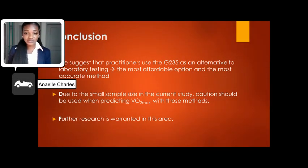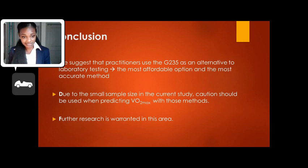In conclusion, in the interest of NCAA distance athletes to perform at the highest level, it is critical that athletes and coaches have access to accurate methods of fitness assessment for the purposes of training program design. According to the result of this study, we suggest that practitioners use the Garmin Forerunner 235 as an alternative to laboratory testing, as it's the most affordable option and the most accurate method.